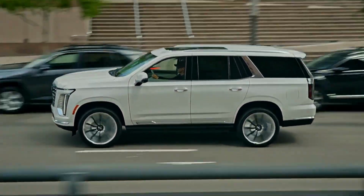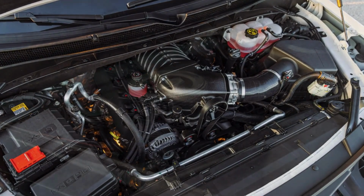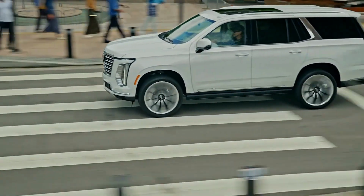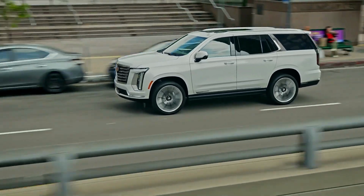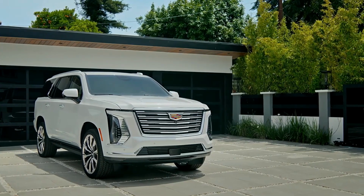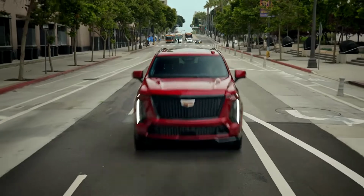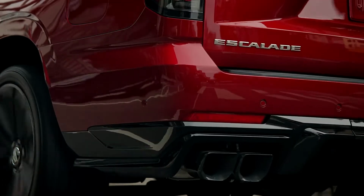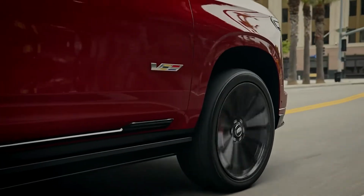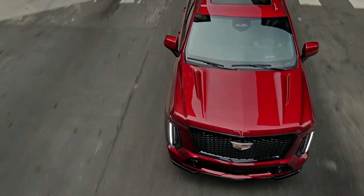Cadillac's biggest SUV is powered by a standard 420 horsepower 6.2-liter V8 that pairs with a 10-speed automatic transmission and rear or all-wheel drive. The previous diesel powertrain that was underpowered but provided improved fuel economy has been ditched for 2025. For Escalade fans with a need for speed, only the V will do. It's powered by a beastly supercharged 6.2-liter V8 making 682 horsepower. We were also impressed with the supercharged V8's power and baritone burble.